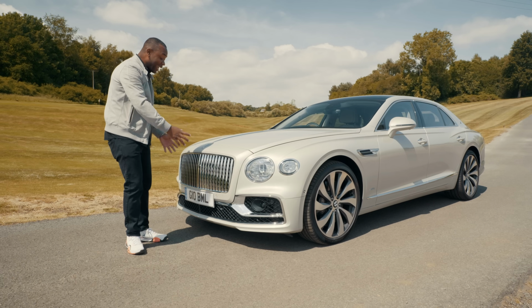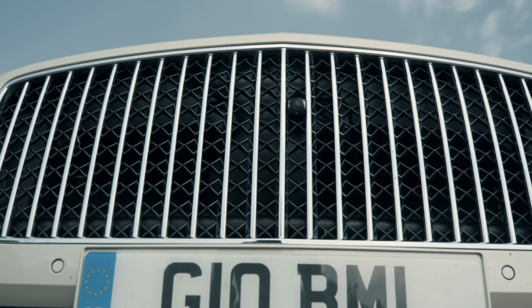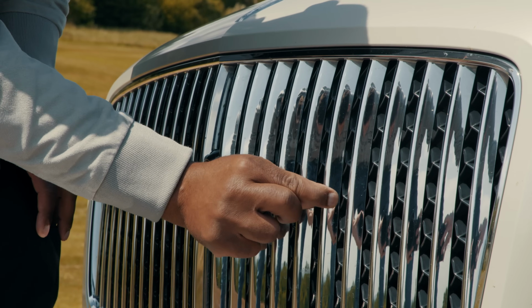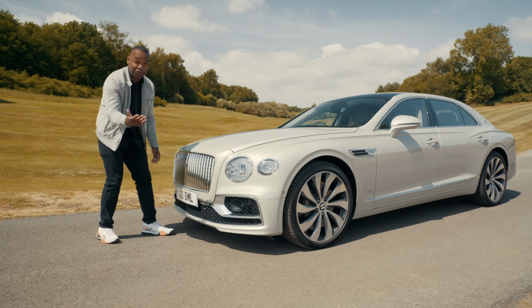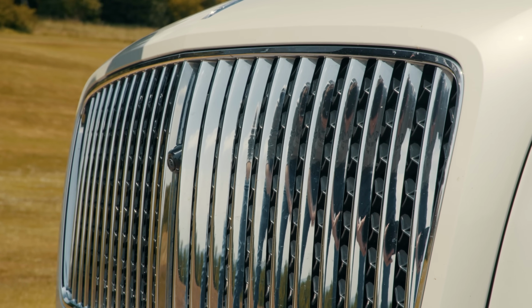Then you've got the grille, enormous, loads of chrome. There's actually a black line specification which allows you to black all this out for a more stealth look. This is plastic, unfortunately, or fortunately, because I dread to think the damage you could do if you were to hit someone with all of that metal.